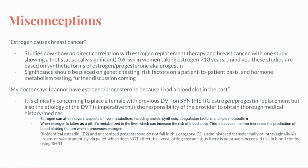But estrogen can affect several aspects of liver metabolism. When we're talking about oral estrogen or an oral synthetic progesterone or progestin, not the micronized progesterone that we like to use, so synthetic estrogen, progesterone or progestin that is taken by mouth and swallowed, it goes through the GI tract, through that first pass effect, and is metabolized through the liver. Your liver is where your clotting cascade occurs in your body. So when we talk about blood clots, that's where that cascade kicks off. The concern is these hormones going directly through that first pass method and through the liver. That's where the increased risk of blood clots, or DVTs, comes in.